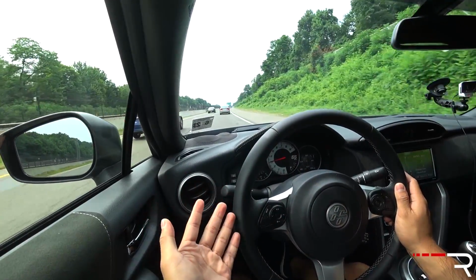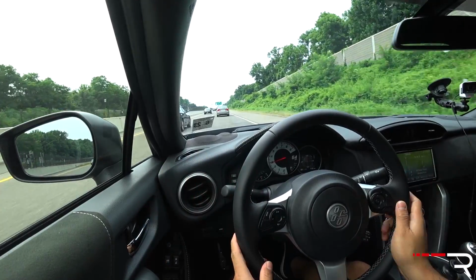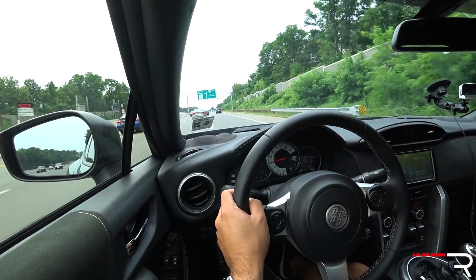It's very stiff. The seats are pretty comfortable for me. They do hold me in place nicely, and the visibility is good in this car. You can see out of it well, which is good that it is, because there's no driver assistance on this car. Nothing. No blind spot, no automatic braking, no lane keep, no adaptive cruise. It just has a backup camera. That's pretty much it. This is a very honest, pure sports car, and for some of you, that could definitely be a good thing, which I personally like.